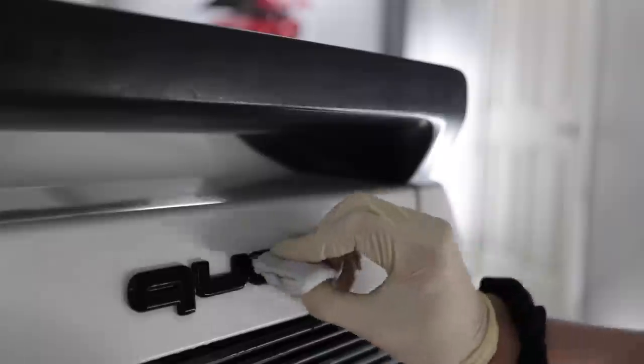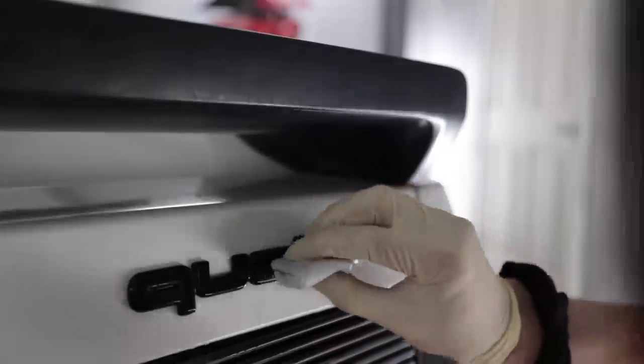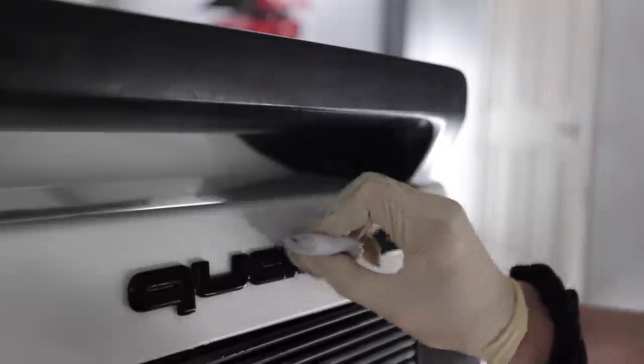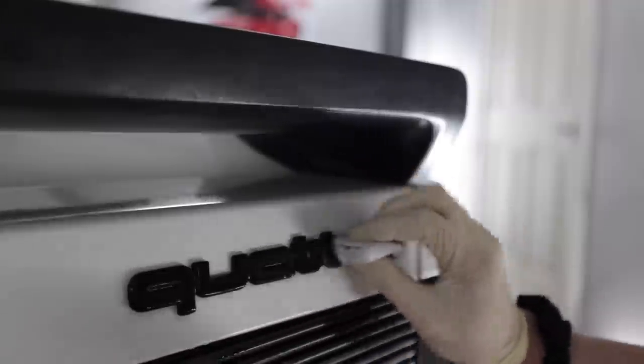I'm actually clay barring the letters because there's all kinds of wax residue and looks like just the white chalky stuff because it's single stage from whoever buffed this car last. It's just stuck inside all the letters.